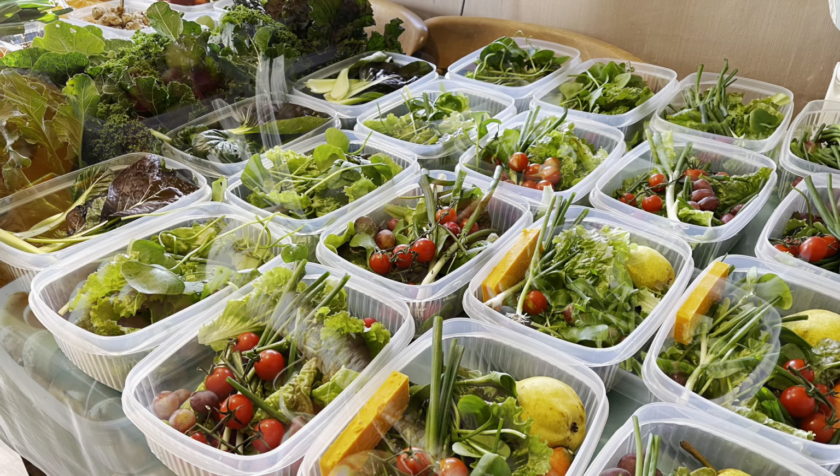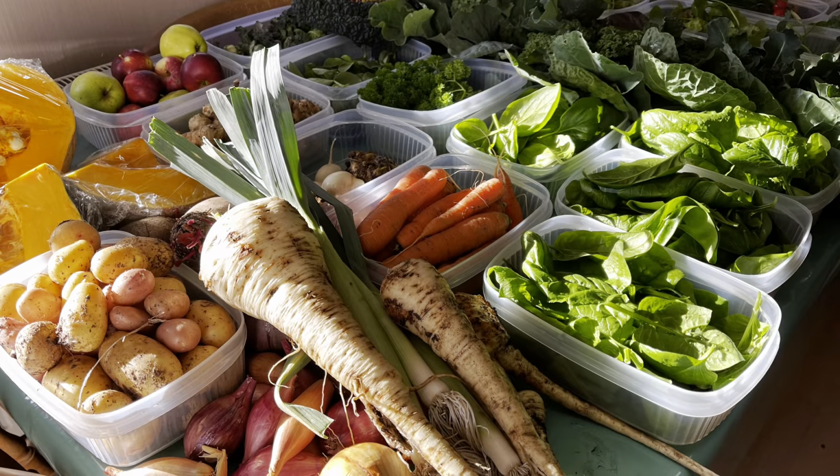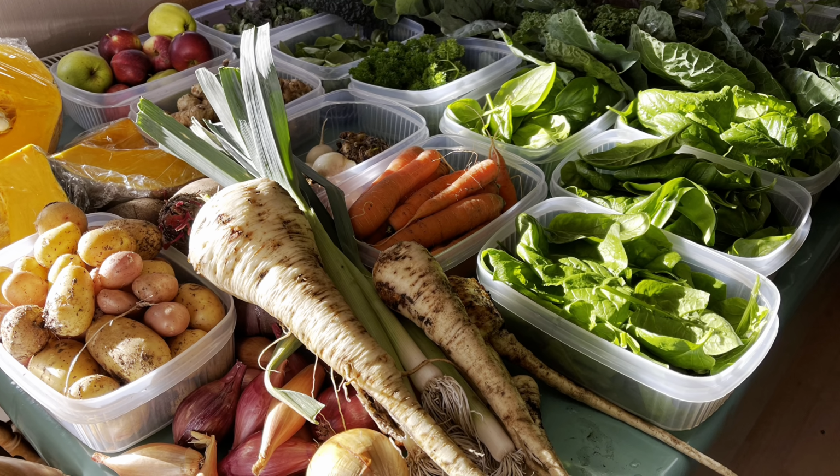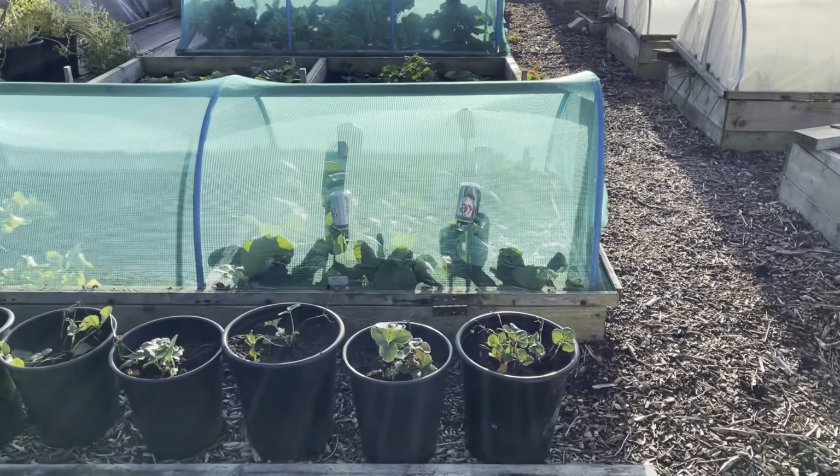And then I'll do a seedling update showing you all the stuff we're doing to prepare for spring and the rest of the hungry gap. So let's take a look round. So let's just do a quick skim around the plot.